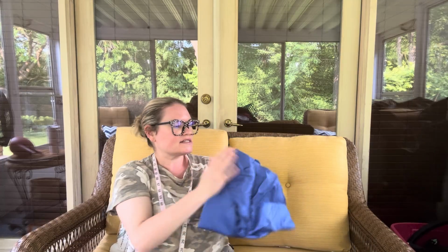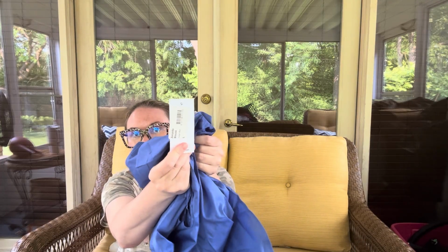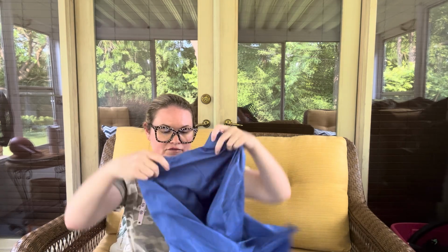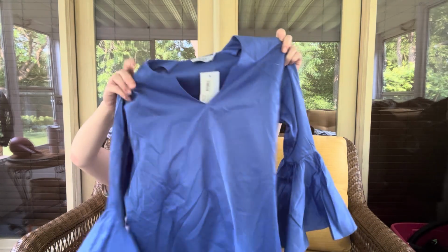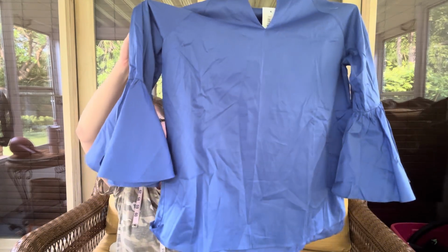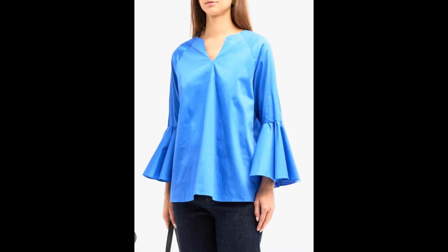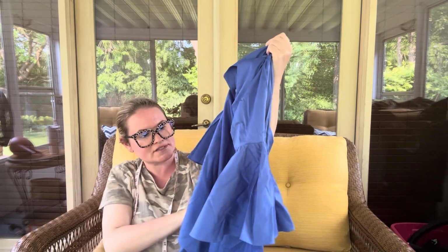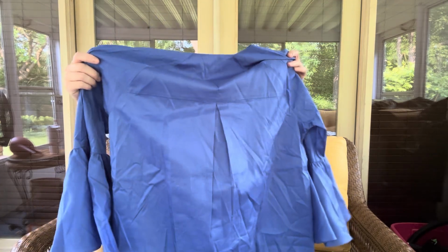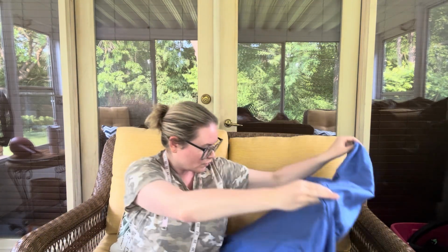And then my last item is by the brand Harshman, and this brand is usually sold at Nordstrom and Neiman Marcus, I believe. And this is a blouse. And I will insert a stock photo of this because it's a little bit wrinkled up. But it has these really cool flowy balloon sleeves and a really nice blue color.